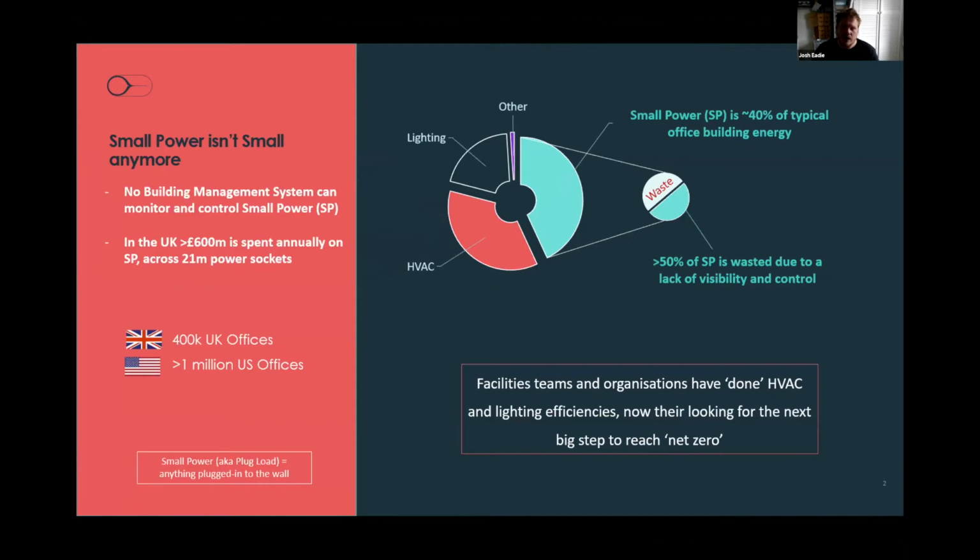Commercial buildings have a big problem, and that problem is small power. And so small power has two key issues. The first, which is the most obvious, is that small power is not small anymore. Small power is basically defined as anything that's plugged into a building via a socket or a fuse spur. So that's not your HVAC or your lighting or your big plant loads. That's the small stuff that gets plugged in.